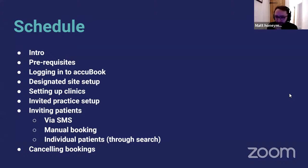So this is the schedule that we're going to be running through today. So the intros are pretty much done. I'll then talk through the prerequisites, what you need to have in place to start the process in this webinar. Then we'll talk about the login flow, how to log into accuBook, and how to set up as a designated site. Talk more about what that means in a minute. Then talk about setting up clinics and how to support the running of your first clinic in accuBook.